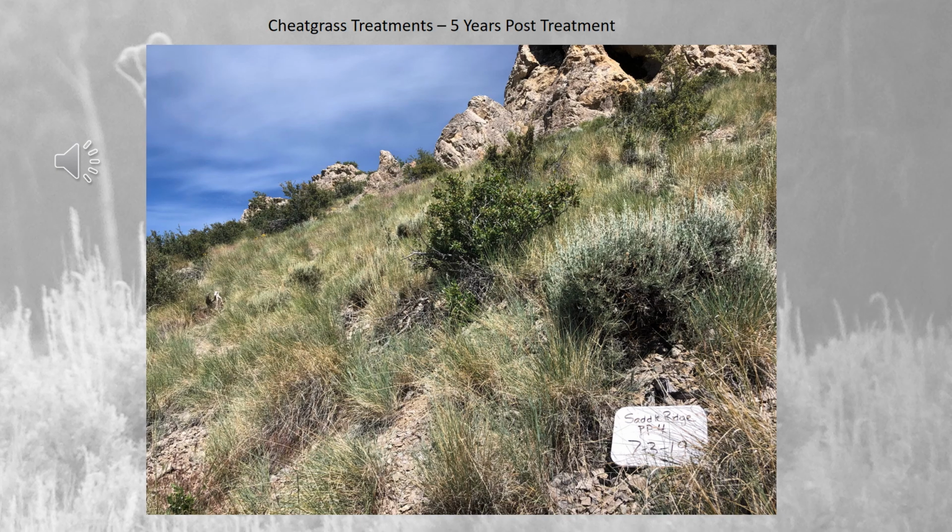On this slide is a photo of the same site 5 years following treatment. Cheatgrass is essentially non-existent, perennial grasses have recovered well, and shrubs have better seed production as well as annual growth.